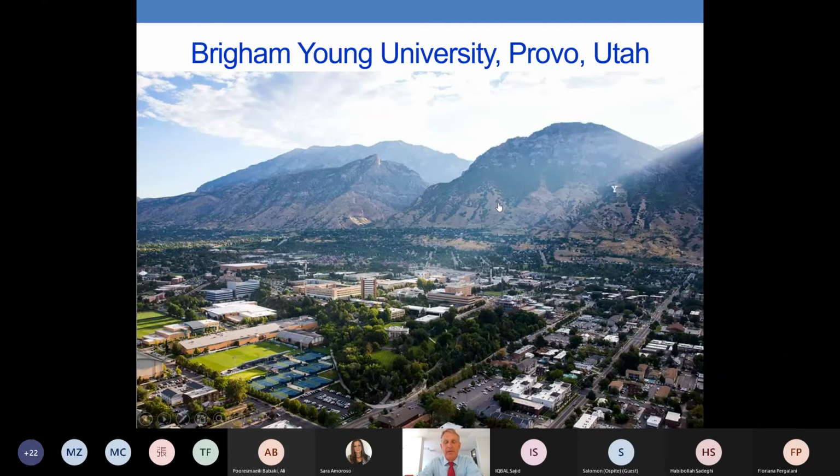This is my photo of my university, Brigham Young University. We are the second largest private university in the United States with a student body of about 35,000. We're located right against the Rocky Mountains. There's about 1,000 meters of vertical offset due to faulting, so we're very concerned about earthquakes here. 80% of our population lives within 20 kilometers of this fault line.